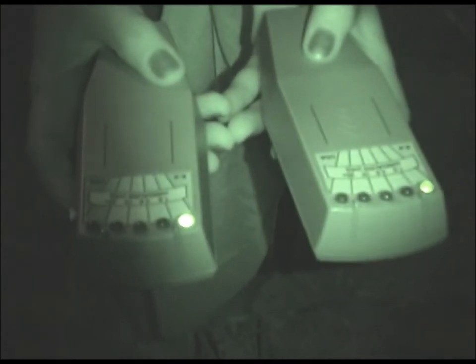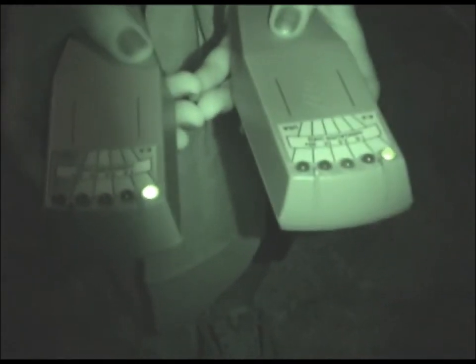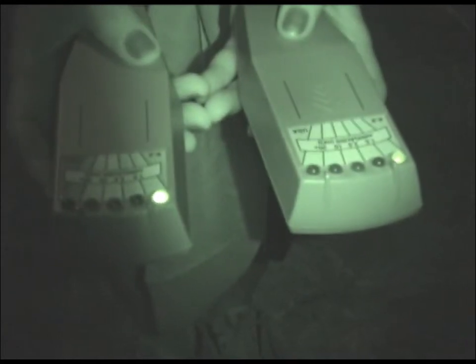Thank you. How about the other meter? Can you make the other meter flash just one time? Yeah, it looks like they're both doing it at the same time. How about this meter? Ignore the one on the left. Just make this one flash one time, please.